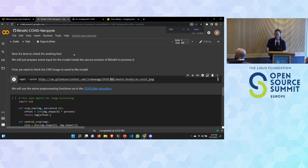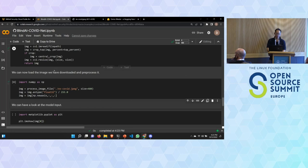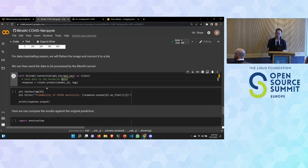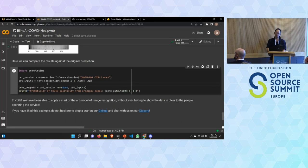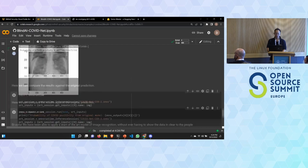Okay, sorry. Is it better now? Yeah. Okay, thanks. So here, for instance, is the image I want my AI model to analyze. Here, it's just some pre-processing stuff. This is nothing new. We can see the image, and here, we will send the data to the secure enclave for it to analyze. So pretty straightforward, usual stuff. And we get access to the result. For instance, here, it's a positive label. And you can run the model inside an ONNX runtime, but it provides the same predictions. So as you see, it's very straightforward.